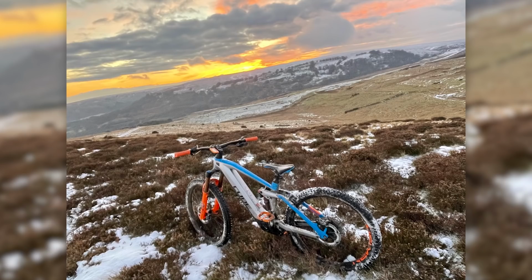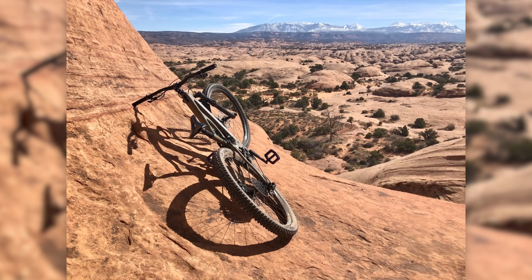But now moving to somewhere a bit cooler. Blaenavon in Wales and Callum and his Cube Stereo Action Team. Yeah, Callum, I know that place pretty well. And next, returning to Slick Rock, we've got the squirrel on the rock. It's Christine and her Levo in the desert of Utah.